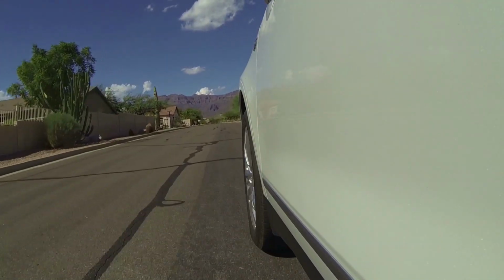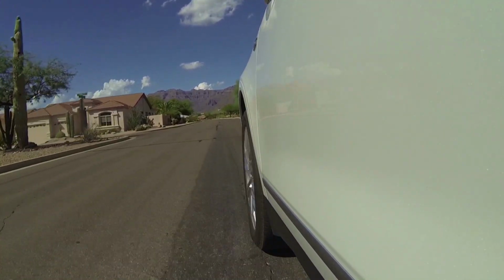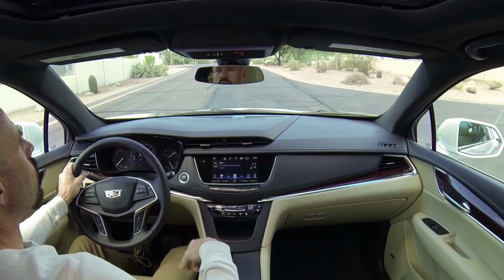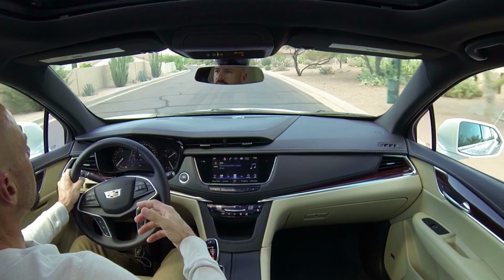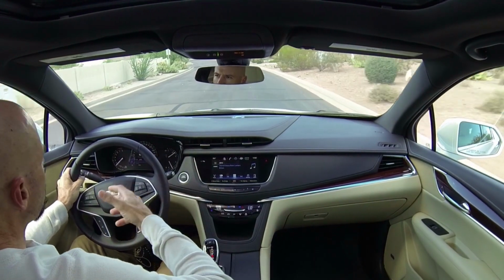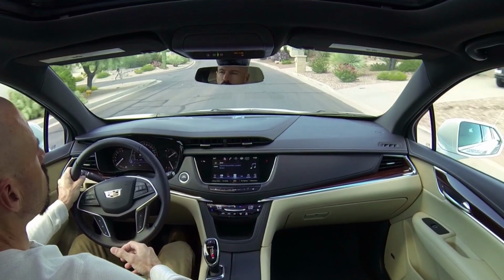Because we're on the mid to upper level trim grades, this has the adaptive suspension, which means it not only changes when you set the mode from touring to sport, but it's also able to automatically react to a lot of your inputs out there.